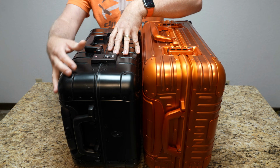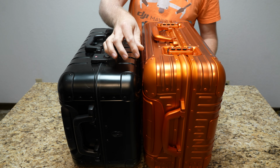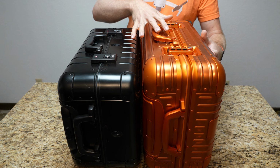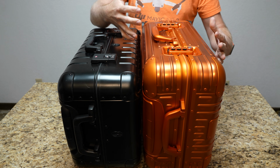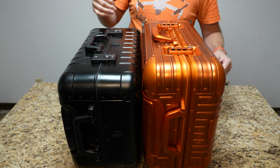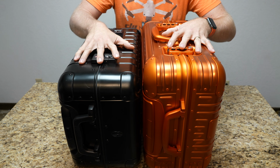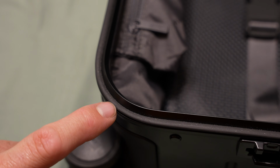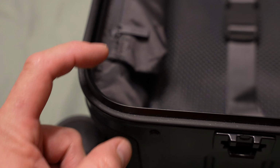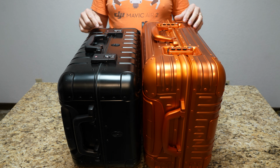This is designed for the specs of what the airline tells you. This is designed for the specs of what the actual airline testing tool does. So technically it's outside of the airlines' dimension specs, but it fits in their airplanes nonetheless. Like a lot of these aluminum carry-ons, there is a rubber gasket seal that actually seals the suitcase. So when you latch it, it's sealed. It's not what I would call waterproof, but it's water resistant and definitely keeps dust out.